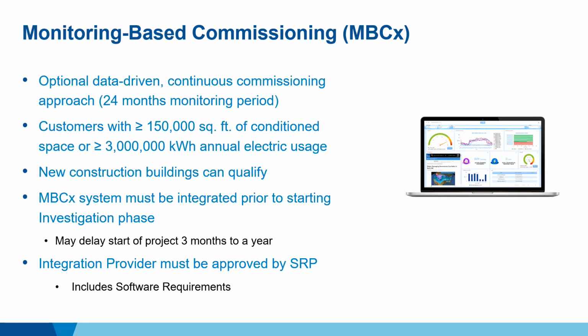But it may have just been something where when it got originally commissioned, it just didn't get done very well. And so don't ever think that, hey, with a new facility, there's nothing that can be done. There are definitely opportunities, and we would encourage you to consider this, especially if you don't have any other big projects coming up.